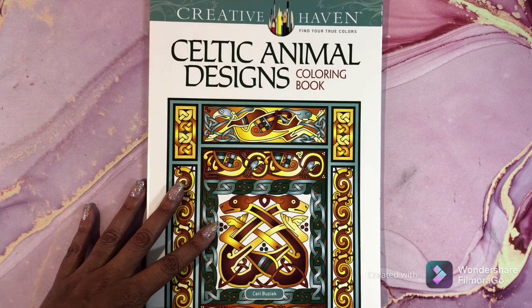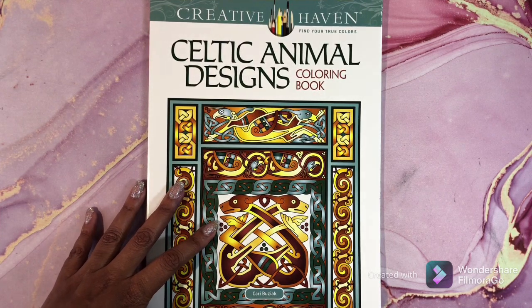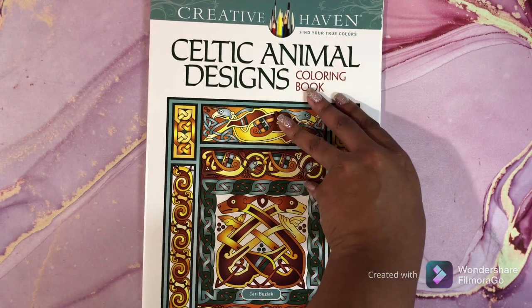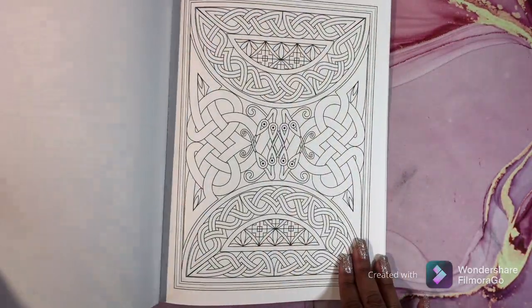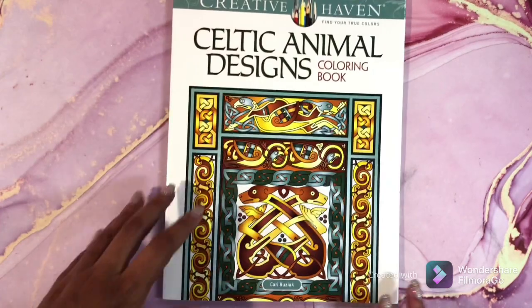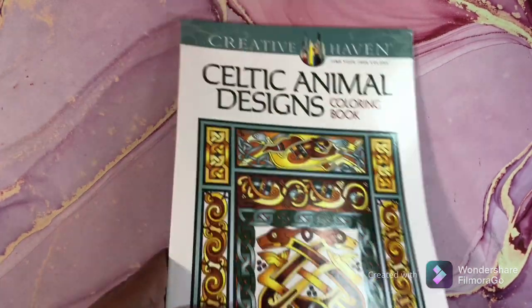All right. This is Celtic Animal Designs. This is a new book that I purchased maybe a month or two ago. Never colored in it yet, but I plan to. This is Celtic Animal Designs.